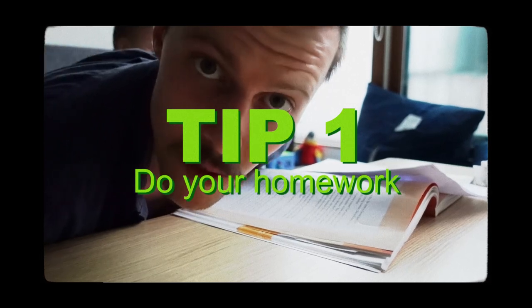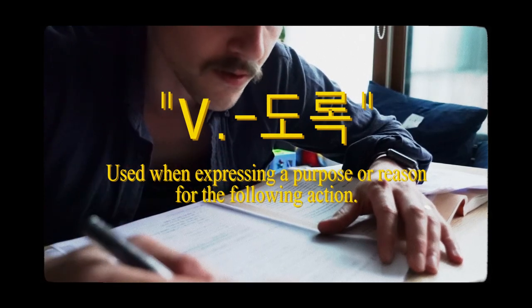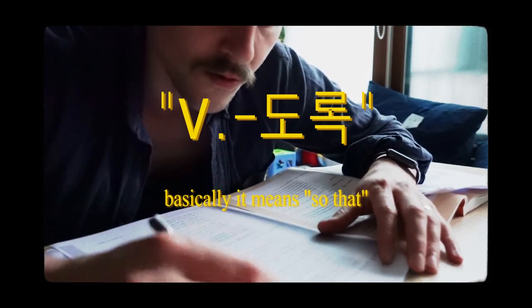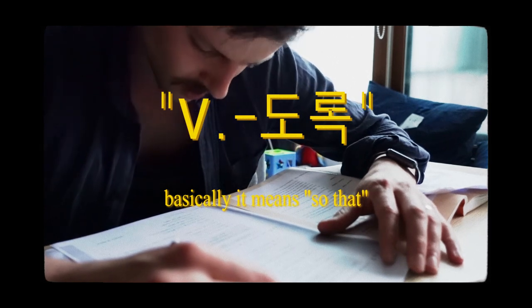I just try to do my homework, actually. So right now I'm learning 토록. 먹을 수 있도록, 고추장 대신 마요네즈를. Okay, well, that's the first way. I just do my homework.